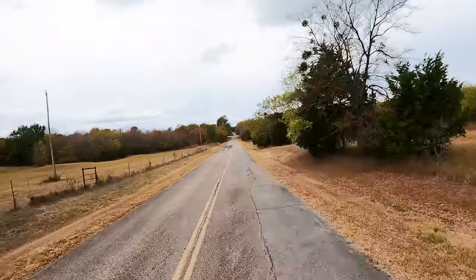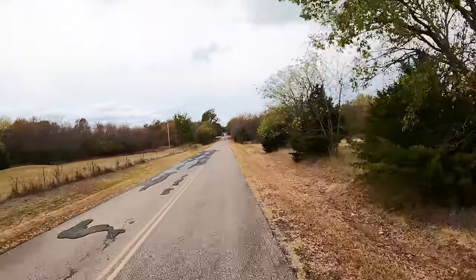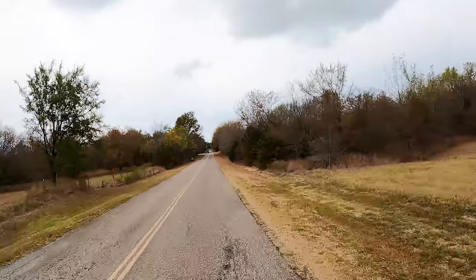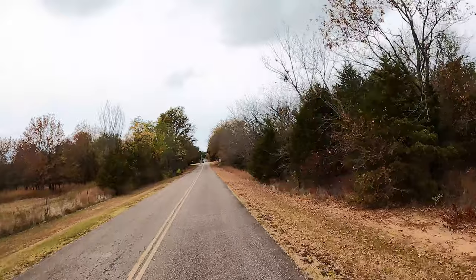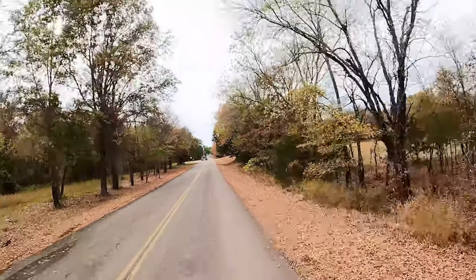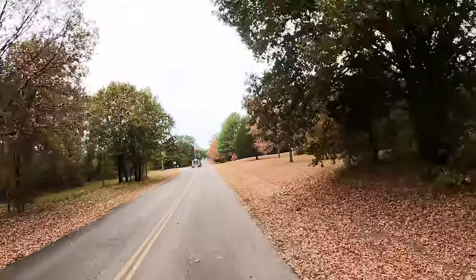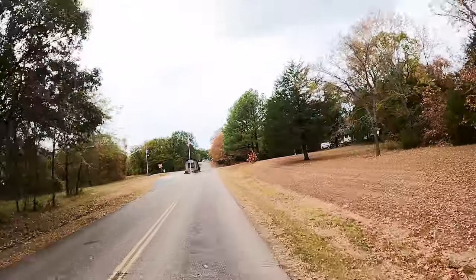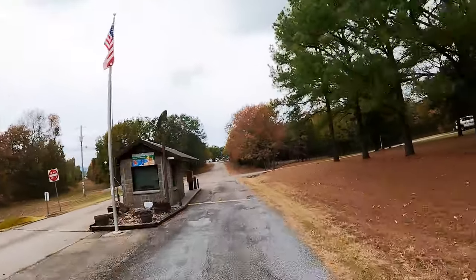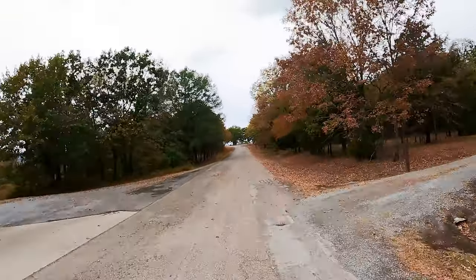All right. This will be the third campground scooter tour on Sardis Lake today. Doing my best to document as much as I possibly can on this trip. A bit of a speed bump up here. Them speed bumps will ruin your day.